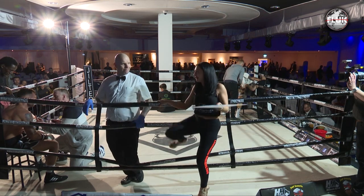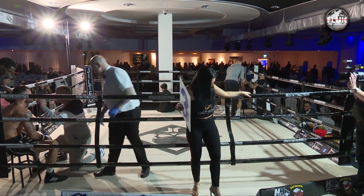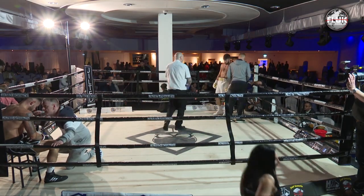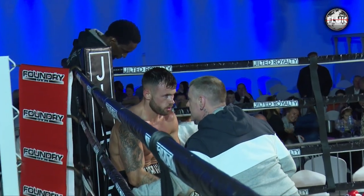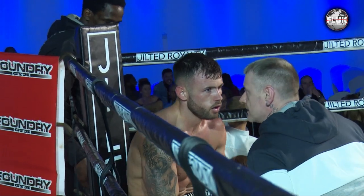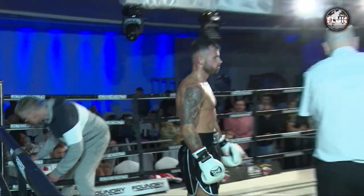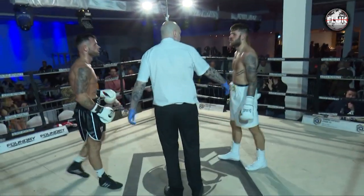Smith looks quite tired on the stool. Yeah, definitely. I think Craig's boxed well. I don't think he's exerted himself in any way. I just think he's done what he needed to do. Yeah, I think that it's been quite a champion performance so far by Jones.